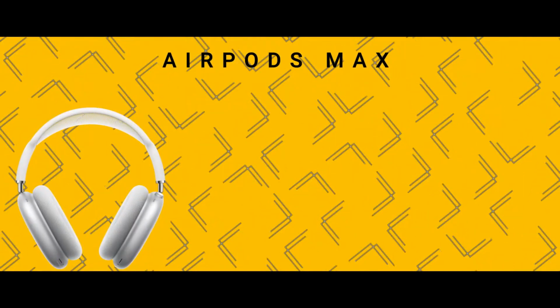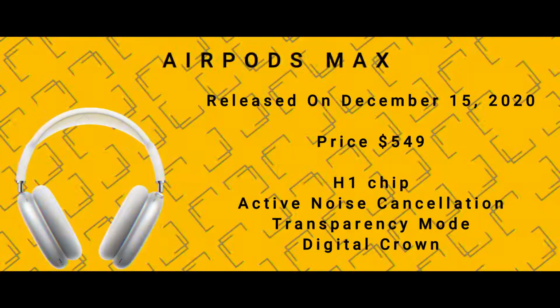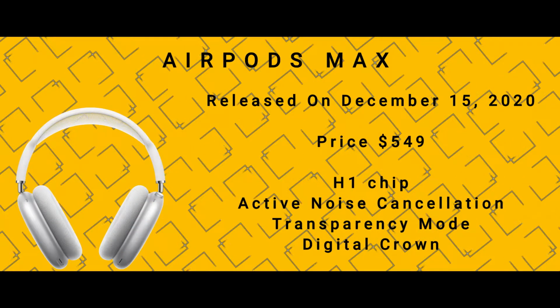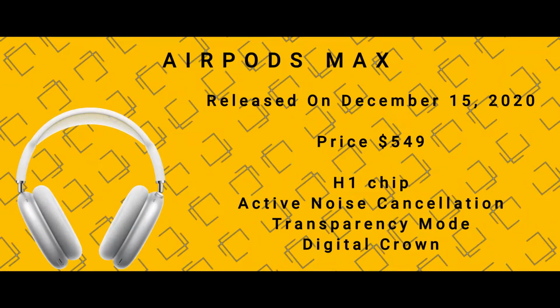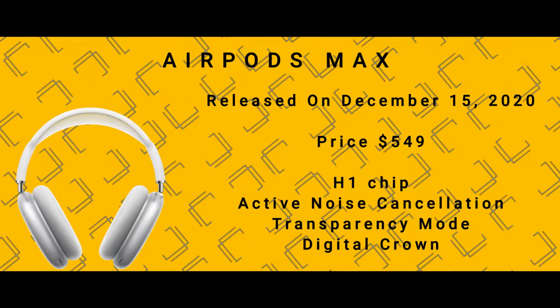Apple released AirPods Max on December 15, 2020. AirPods Max features an over-ear headphone design. They use the H1 chip, which is also found in the second-generation AirPods and AirPods Pro. AirPods Max, like the AirPods Pro, come with Apple's active noise cancellation technology for blocking outside noise, and transparency mode for listening to sounds around you.